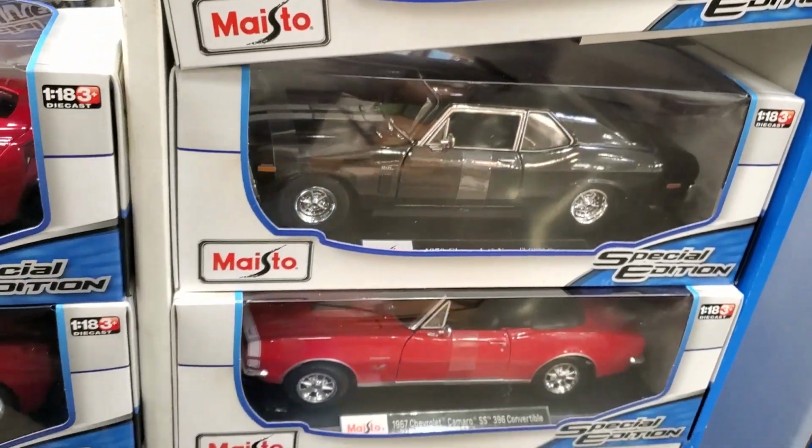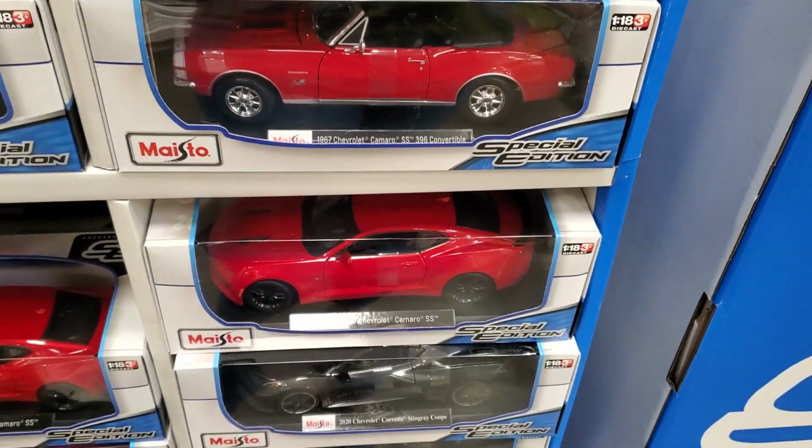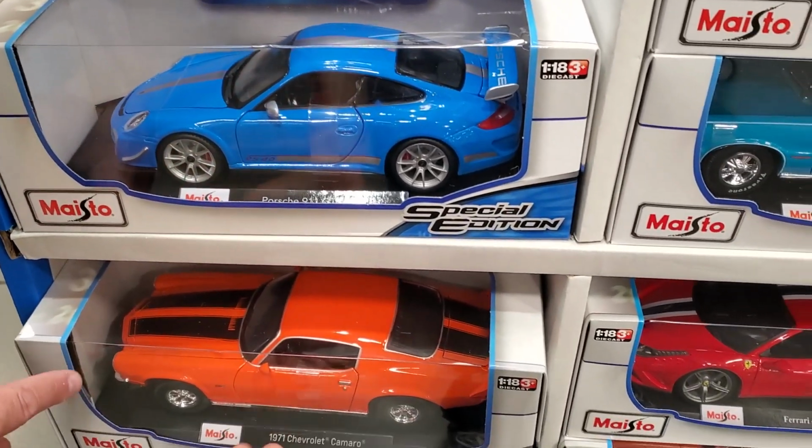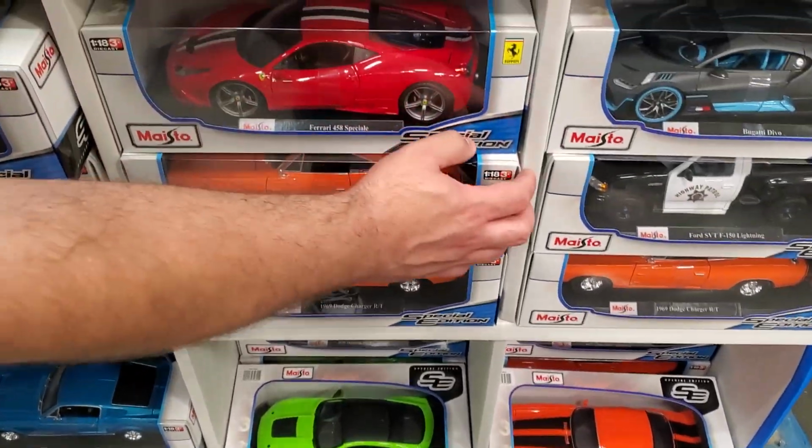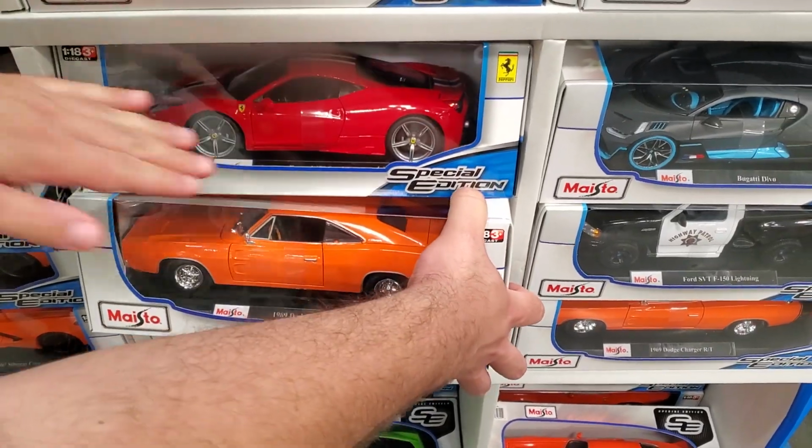These are kind of cool. These are for that car collector in your life. The Porsche. Oh, look at that Camaro. The orange. Mustang at the bottom. The Dodge. Oh, gosh.